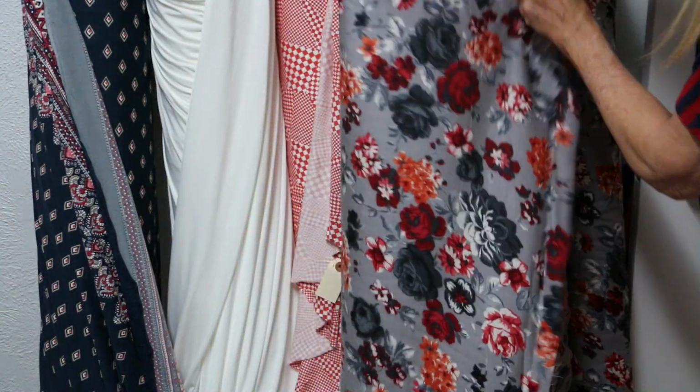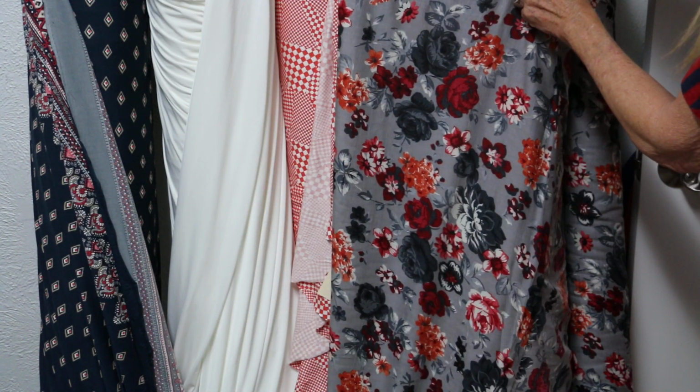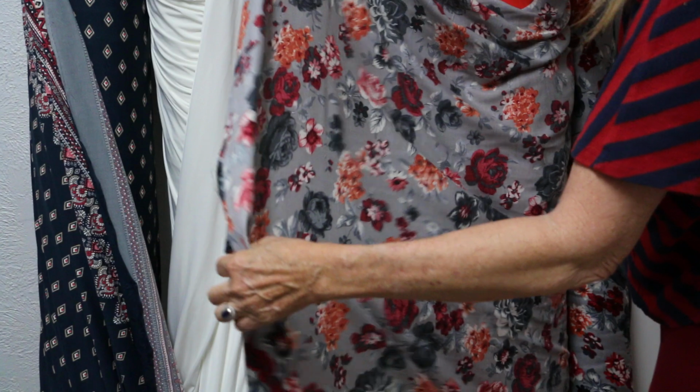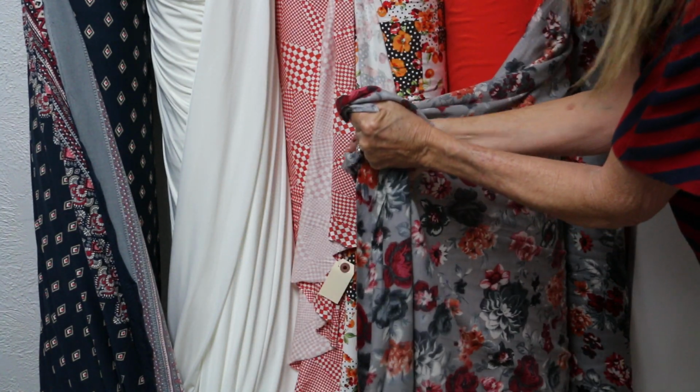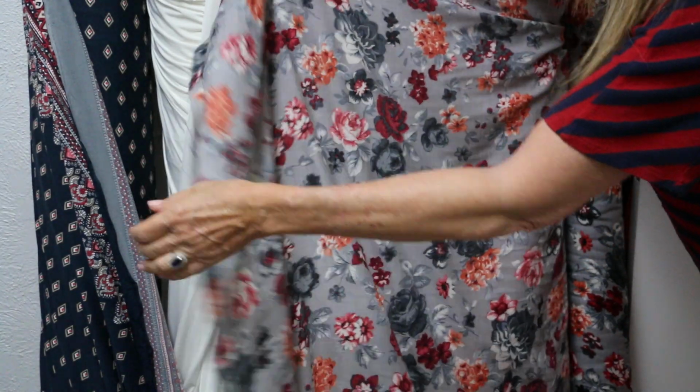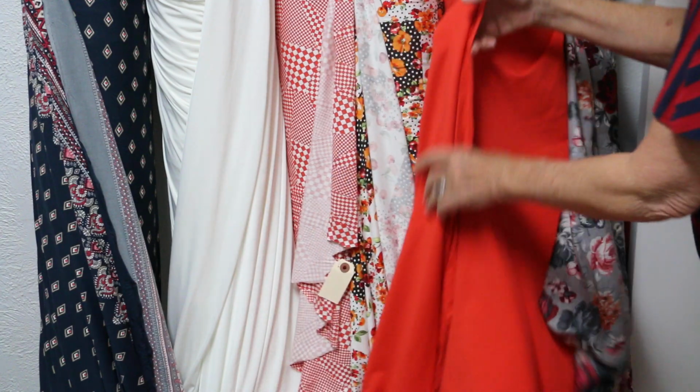It's so lightweight. Really, both sides are usable, even though clearly one side is darker. 100% viscose woven. It's just lovely. And look, when you ball it all up, it doesn't wrinkle, and it's viscose. Oh, it's gorgeous. And then we have 100% cotton.